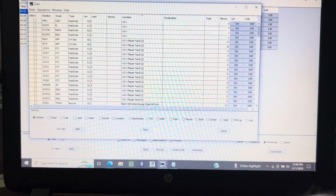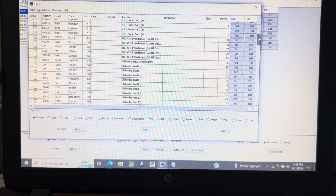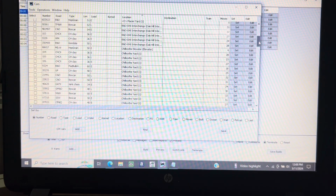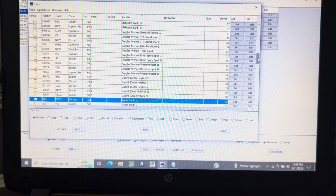But if I come on down, you see I've got Placer Yard, which is my big storage boxes, B&O Ohio Interchange, Chillicothe Yard. Let's say that I want to come on down to Douglas Avenue. And let's say I'm tired of switching ITT Grinnell every time. So I come over here, right now there's an NW boxcar in ITT Grinnell spot 2.